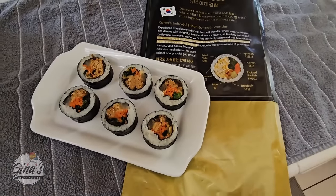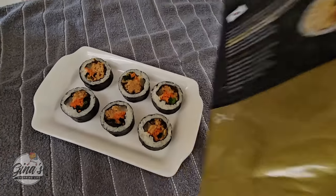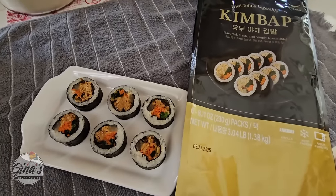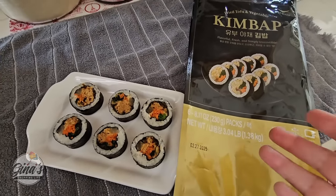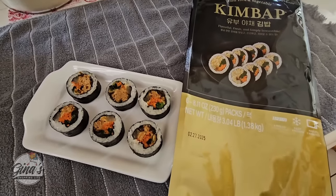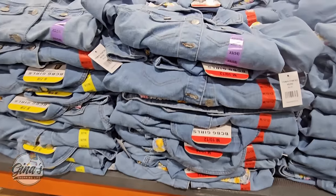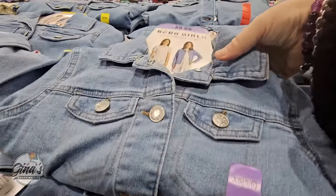So for the price, I think it's worth it because Trader Joe's sells out a lot, and Costco is starting to sell out as well. If you have tried those, definitely give me your feedback of what you think, especially if you've compared them with the Trader Joe's ones. I have to include these sets in today's video because they are so cute and the price is amazing.